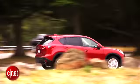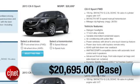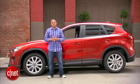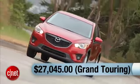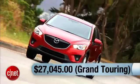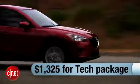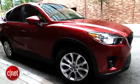The 2013 CX-5 starts at $20,695 for the basic sport model with its manual transmission that's going to get you the best fuel economy. Now, if you're even thinking about getting half of the tech that's available on this car, go ahead and skip the touring trim level and jump straight to Grand Touring, which is going to get you all of that for $27,045. Then go ahead and add $1,325 for the tech package, which gets you the TomTom navigation and HID headlights.